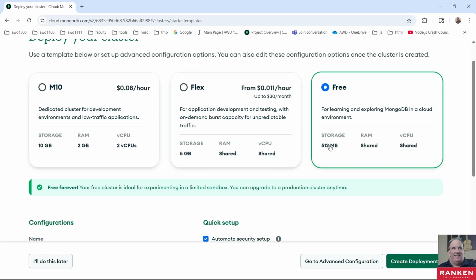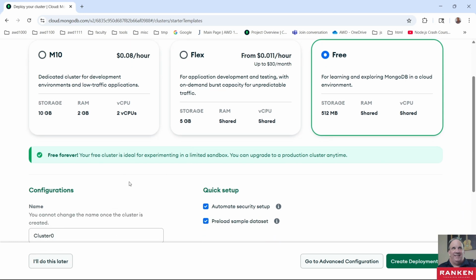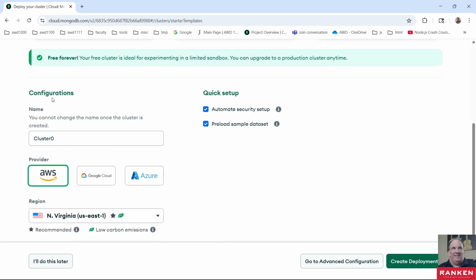Up to 512 megabytes of storage. So obviously, if you get past that, that's where these others have 5 gigabytes, 10 gigabytes of storage. It's on a shared RAM, meaning it's shared. You could be shared with multiple different instances of your cluster, right? Sometimes companies don't want to do that, but for development purposes and for what we're doing, shared's fine.